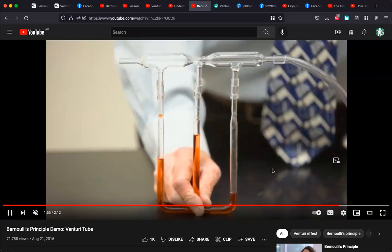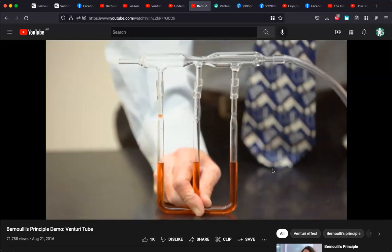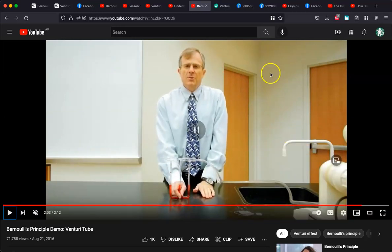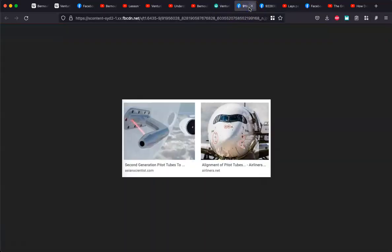So if we press play, we can see that when the air is turned off, the water returns to be equal because the pressure is equal in all three locations. Okay, so we can look more into that if you want by going to Khan Academy, which has lessons on Bernoulli's principle and fluid dynamics. But we're going to focus specifically on the Pitot tube.